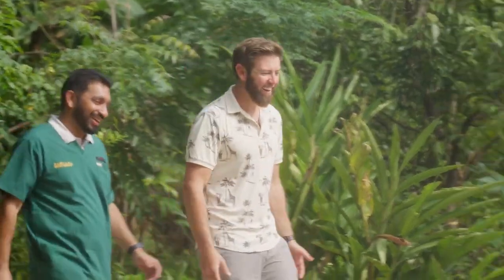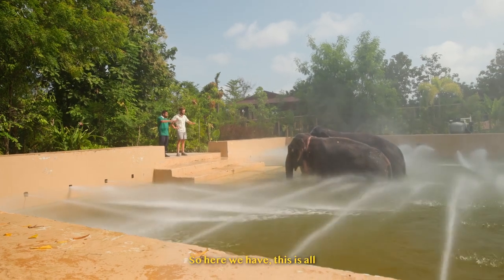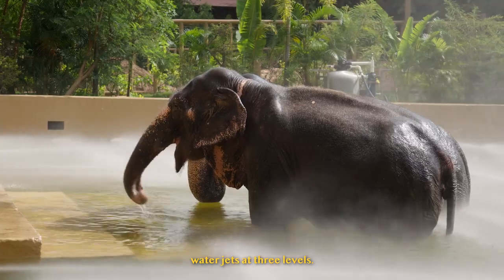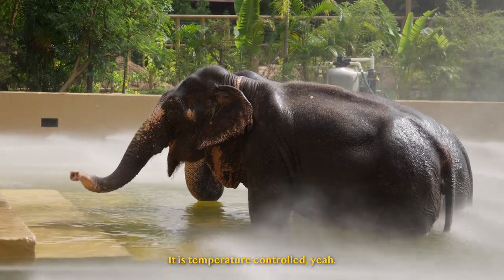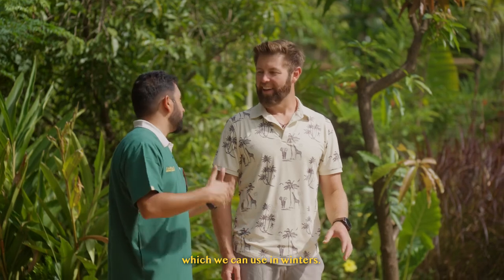I know. So this is like the next step to what you saw before. Yeah. So here, this is all temperature controlled, and we have water jets at 3 levels. It's temperature controlled? It's temperature controlled. What temperature do you keep it at? So this can go up to 32 degrees Celsius, which you can use in winters.